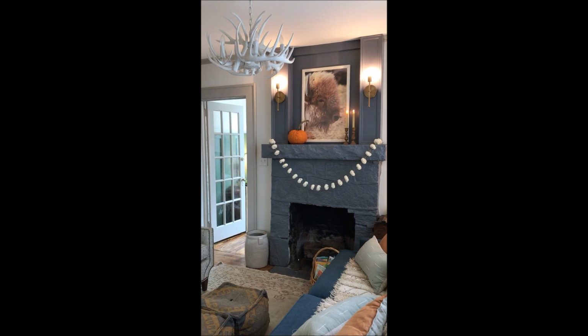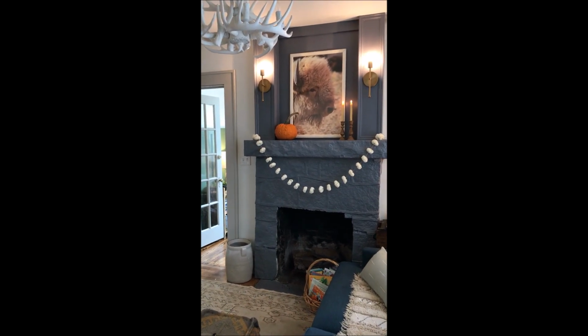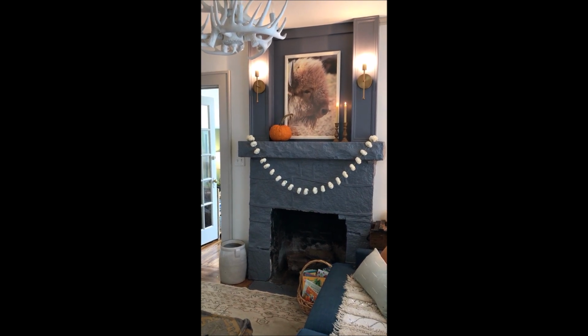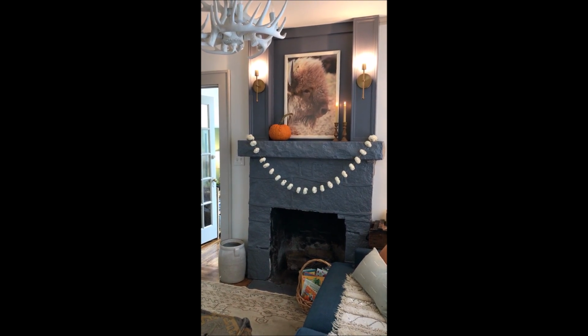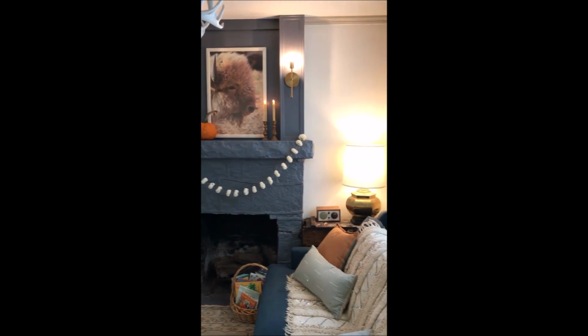I also love all of the viewpoints it creates, like this fireplace right inside the front door. It has the old stone, and we added the molding up top so that it would go floor to ceiling and be a real focal point, the sconces.